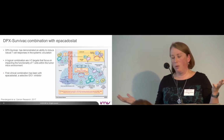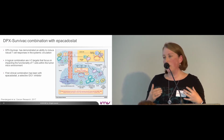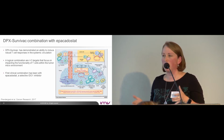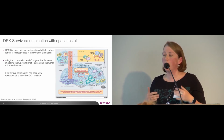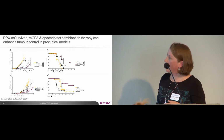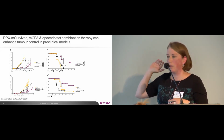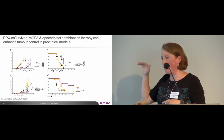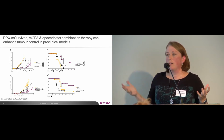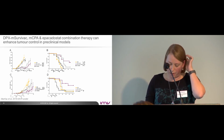So why epacadostat? Why would we combine our treatment with an IDO1 inhibitor? We have demonstrated that our treatment drives strong T-cell responses. We wanted to focus on something that would function within the tumor microenvironment, and for us that made a rational combination. We also had preclinical data, and these are 2 different animal models where we combine DPX-Survivac, cyclophosphamide, and epacadostat. And so these are just 2 different models where combining the treatments had better efficacy. This was data we presented this year at AACR.